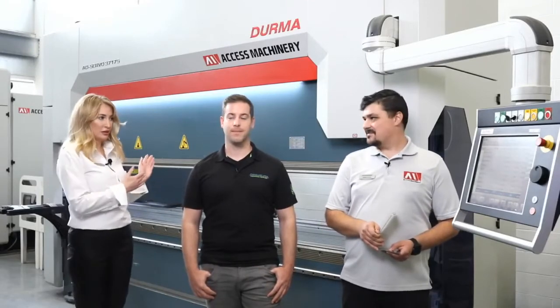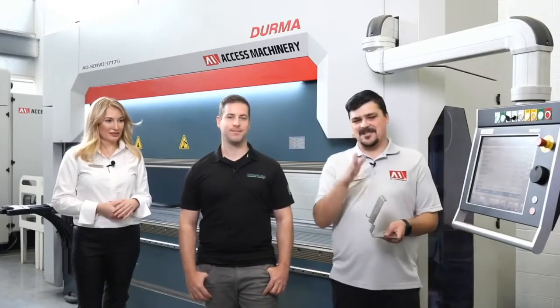What is the precision tolerance on those press brakes? So particularly on the servo brake, if we're talking angles, we're going to talk a digit of an angle. So 90.0. If it was 90 degrees, you could go 90.01, and it would reflect that on the servo. Hydraulic can't do that. So another advantage, not just past the energy efficiency, is the accuracy.